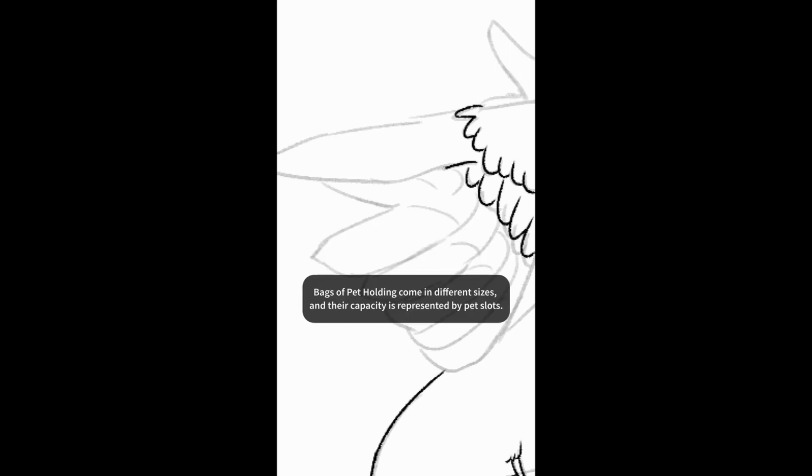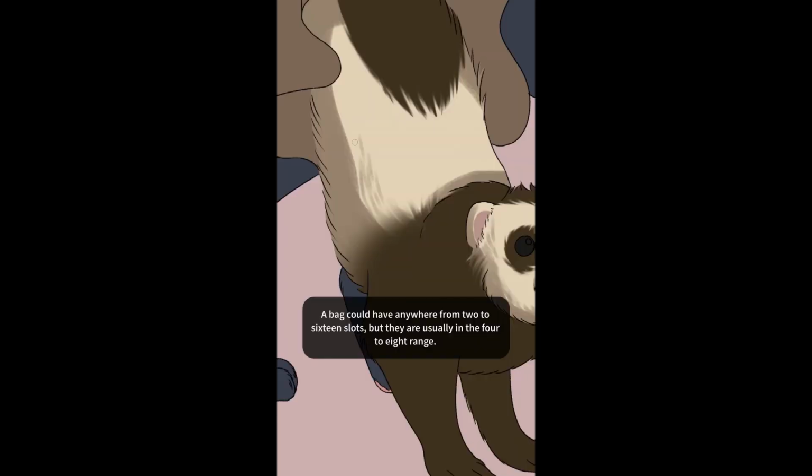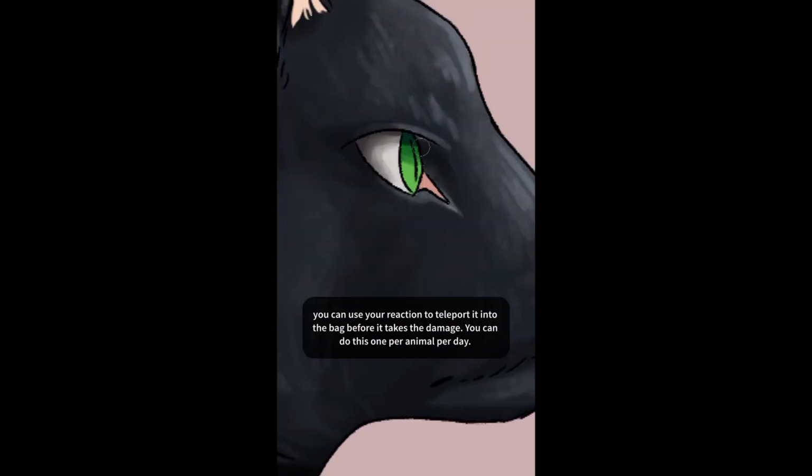Bags of pet holding come in different sizes, and their capacity is represented by pet slots. A tiny beast takes 1 slot, a small one takes 2, a medium one takes 4, and a large beast takes 8 slots. A bag could have anywhere from 2 to 16 slots, but they're usually in the 4 to 8 range. If a friendly beast that has spent at least 8 hours in the bag is reduced to 0 hit points and you can see it, you can use your reaction to teleport it into the bag before it takes the damage. You can do this once per animal per day.